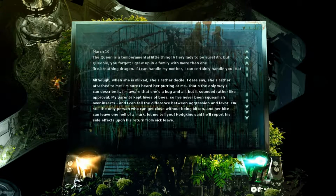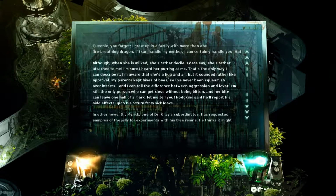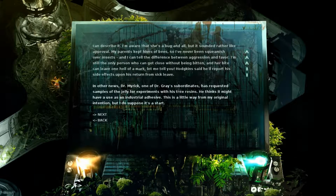The Queen is a temperamental little thing, a fiery lady to be sure. But Queenie, you forget, I grew up in a family with more than one fire-breathing dragon. If I can handle my mother, I can certainly handle you. Although when she is milked, she's rather docile. I dare say she's rather attached to me. I'm sure I heard her purring at me. That's the only way I can describe it. I'm aware that she's a bug and all, but it sounds rather like approval.